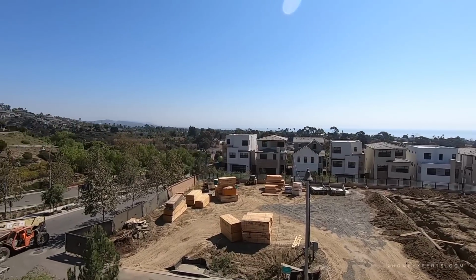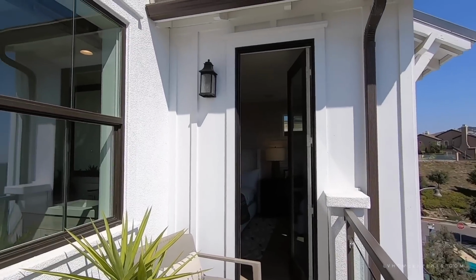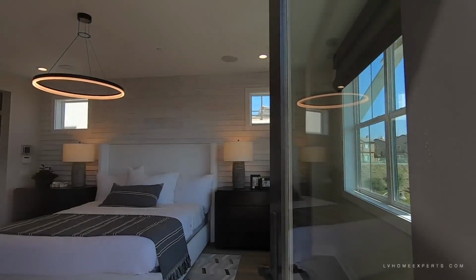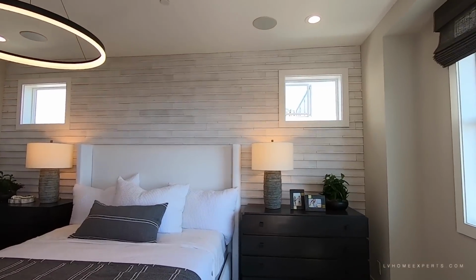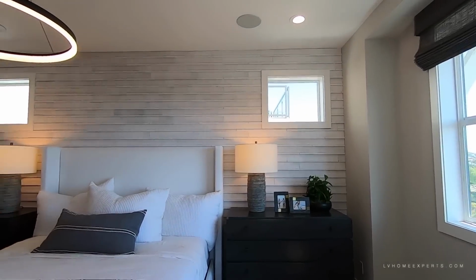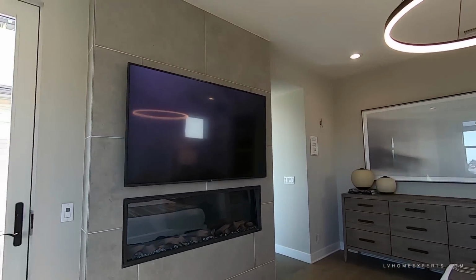Man, they're just building like crazy over here. And I noticed here you get rain gutters. In Vegas, you don't really get rain gutters because it doesn't rain that often. We just got the fireplace to simplify.